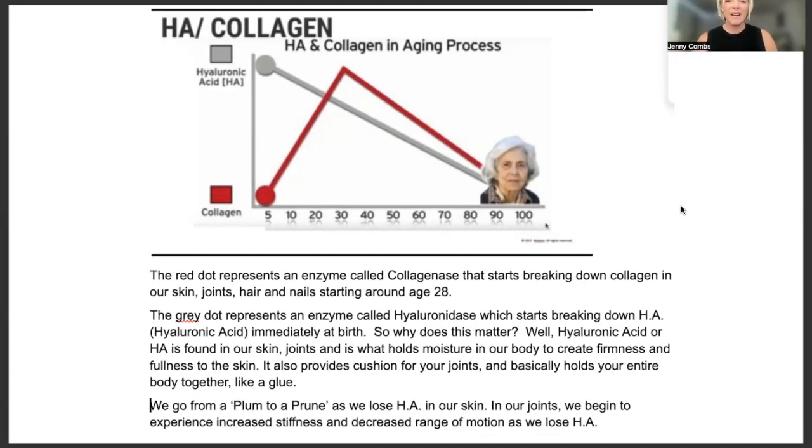Kind of crazy. Okay, the gray dot represents an enzyme called hyaluronidase, which breaks down the hyaluronic acid in our body. That starts immediately at birth. And why the heck does that matter? Well, HA or hyaluronic acid, it's found in our skin, it's found in our joints. It's what holds moisture in our body to create firmness and create fullness in our skin. It's also the cushion for our joints and basically holds our entire body together like glue. So you could say we go from plum to prune as we lose our HA and our collagen in our body. Our joints can also start to experience stiffness and decreased range of motion as we lose that hyaluronic acid.